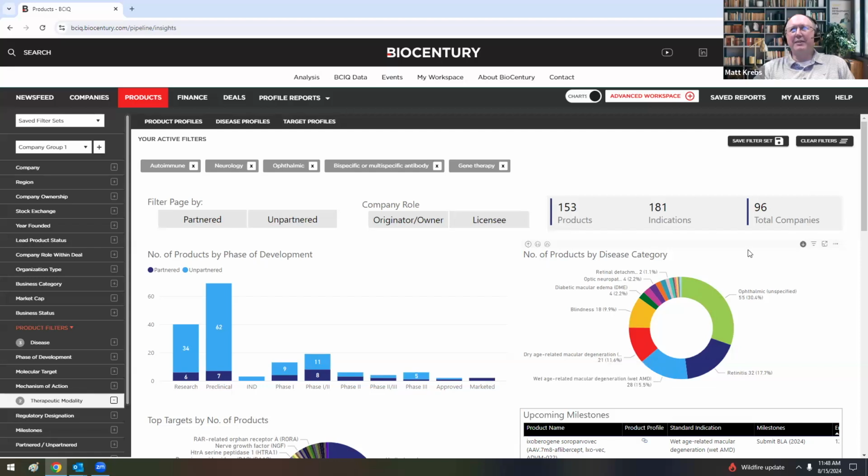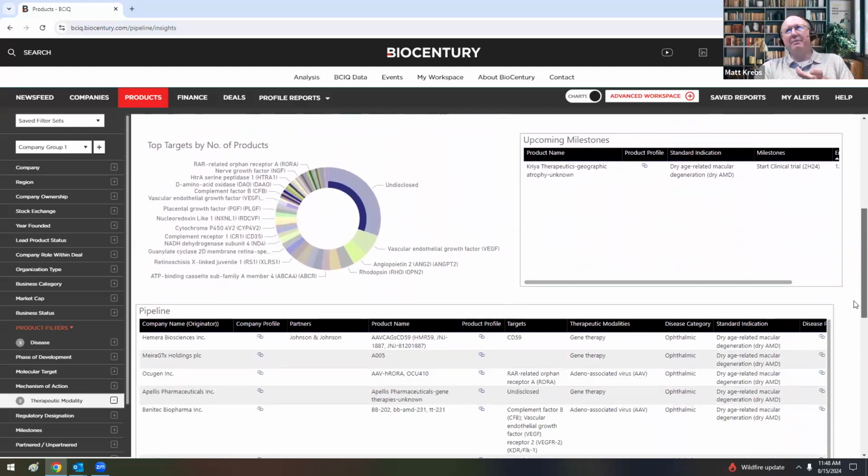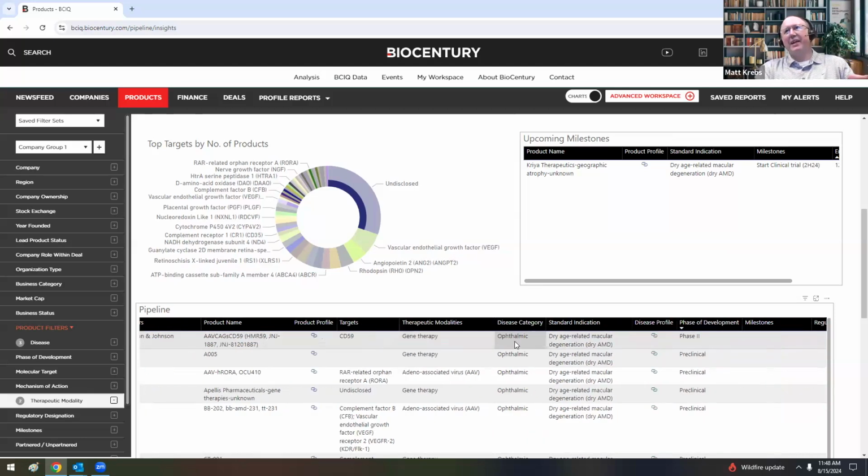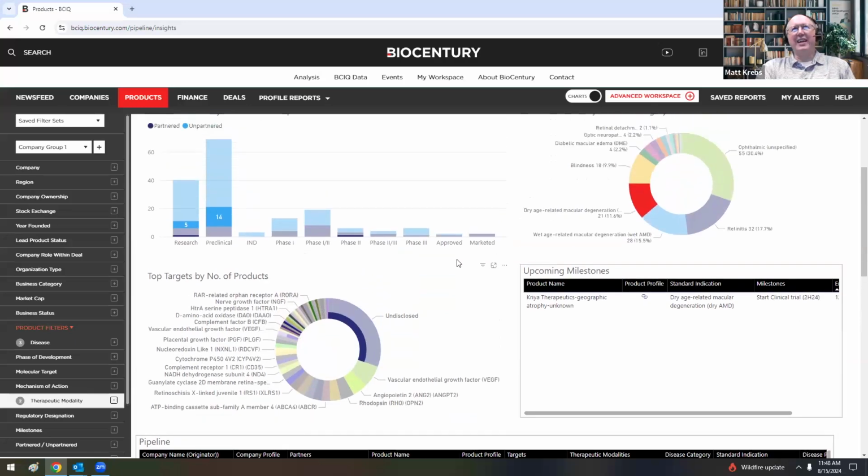And this drill down space is really quite useful in navigating, if it's wet AMD or dry AMD, it's relational. So I go from one area drilling down deeper into another, seeing who's an originator, do they have any partners? I can see what phase of development each of these programs is for, and it contextualizes for me, the end user, thinking about where the opportunities and risks and other strategic things you need to get on your plate and make those big decisions.